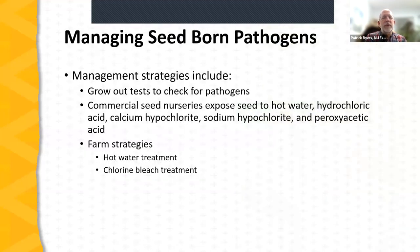Now, commercial nurseries frequently will test seeds that are prone to seed-borne diseases. For example, those watermelons that we saw in the previous slide that had blotch. Well, a reputable nursery is going to take a few seeds from each lot of watermelon seeds, plant them, grow them out, and make sure that they're not infested with blotch. Blotch shows up pretty quickly on the foliage, and you can tell then that those seeds were contaminated.